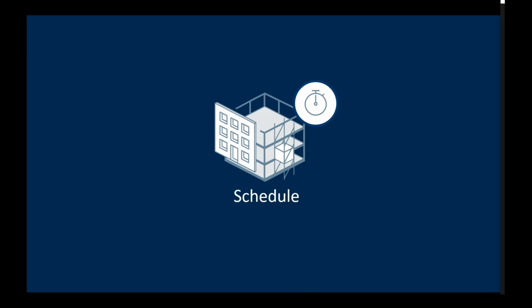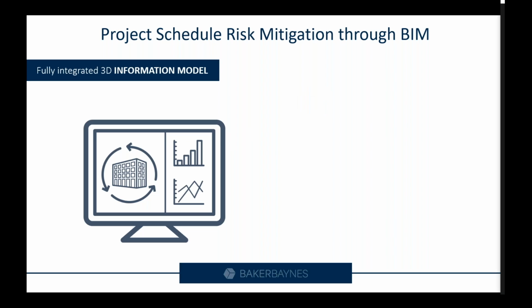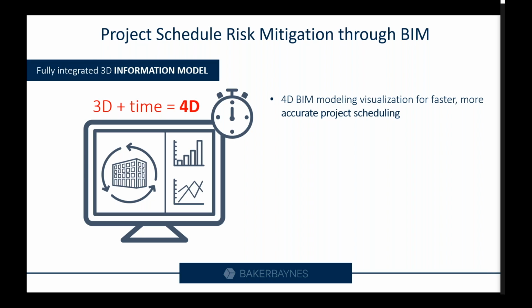Then looking at the project schedule. Now, once again, starting off with the information model. When intelligently linking a 3D digital model with time or schedule-related information, you get 4D BIM. Now, if I talk about intelligently linking, it refers to 4D BIM visualization that incorporates start and finish project data that gives a more realistic view of the entire project timeline. This essentially enables more accurate project scheduling, which lessens the challenge that is associated with traditional scheduling of construction sequences, as well as misunderstandings caused by a lack of visualization.